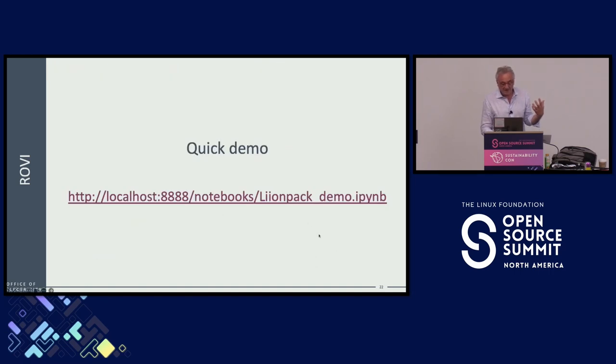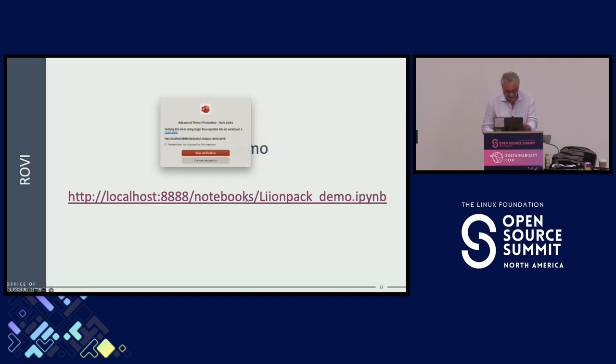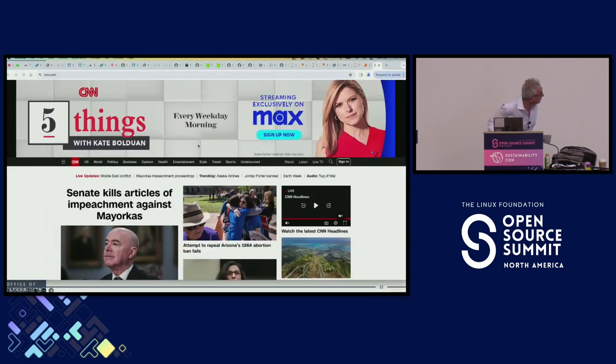And for this one, just to show that this thing is actually, if I can. I'll do it like that. Let's see if I can do this. Okay. What does it say? Oh, no. I'll skip it.